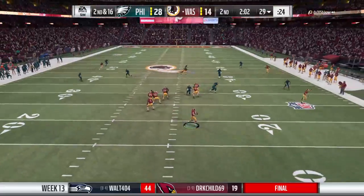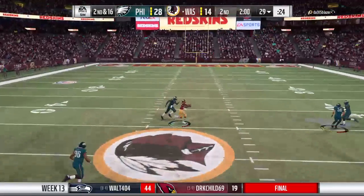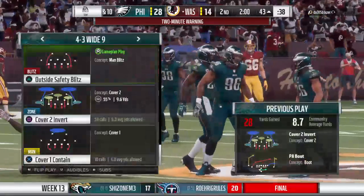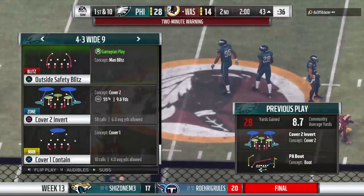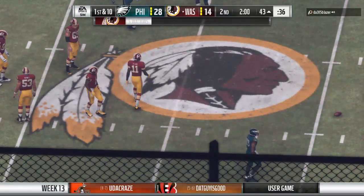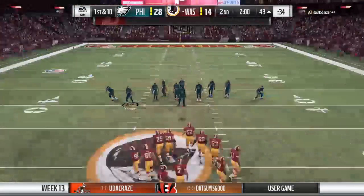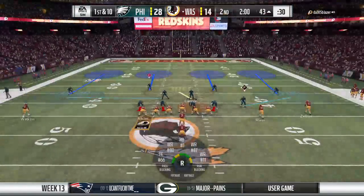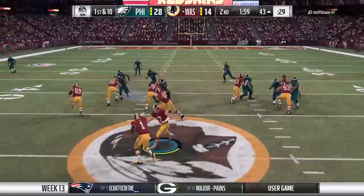Looking to throw. Over the middle, he's got Watkins. And he's finally taken down, but not before getting across midfield and across the 45-yard line. So 2 minutes to go in a wild first half. Back to FedEx Field following this short break.